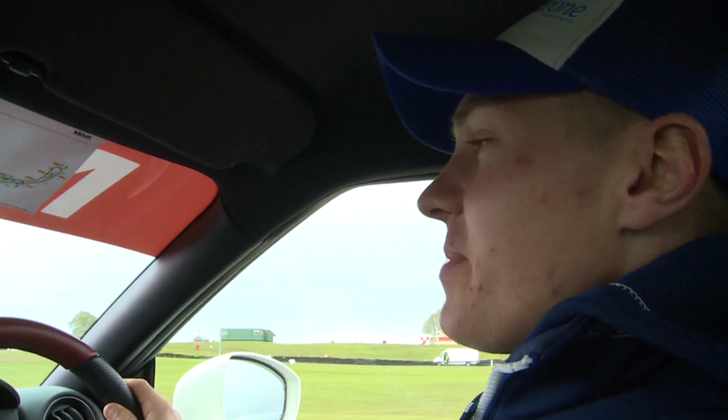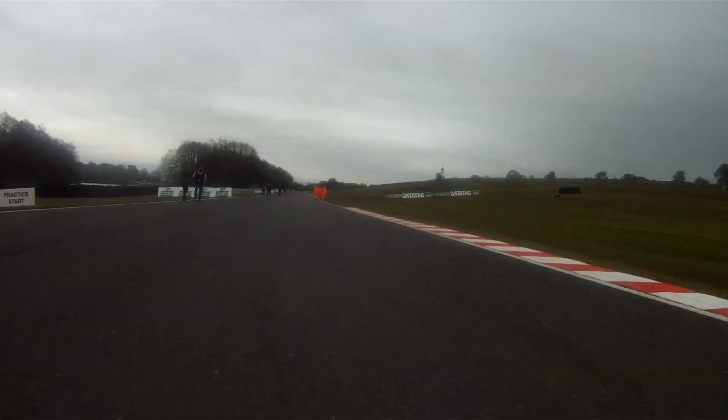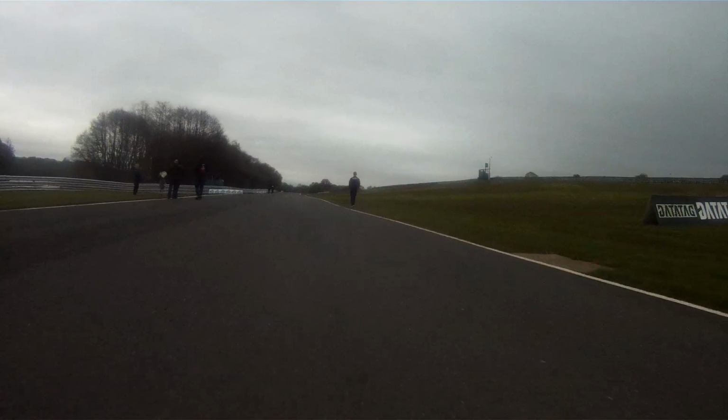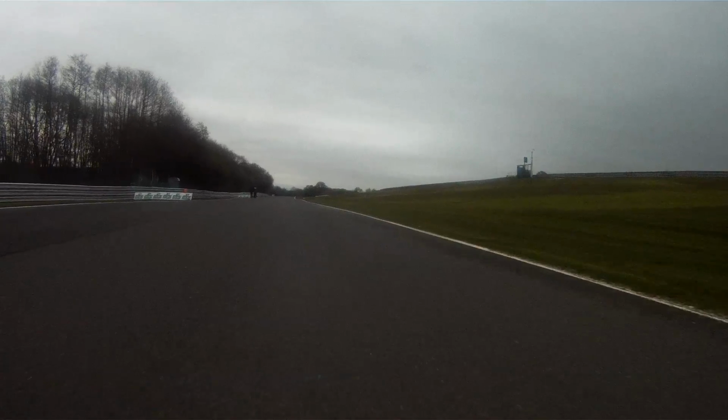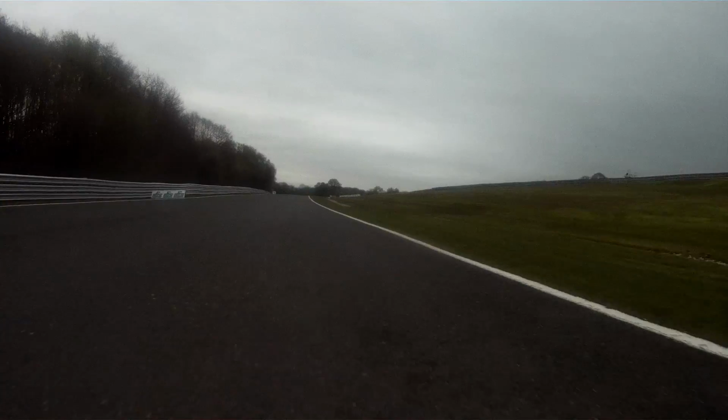Right, so the gearing pan that I've got here on my BMW, to be honest with you, it's a very easy gear pattern. We're not using many gears, we're only using 3 gears around the whole track here. So out of Cascades, we're only in third, and we're only going to go up to fourth as we come up here to Island Bend.